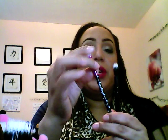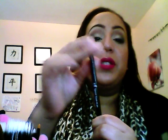Then I have the concealer brush I just picked up. I'm going to put it here, even though I'm not going to put it with the concealer brushes. I do want to put it with the shorter brushes because it is a short brush. This is part of the e.l.f. Stipple collection.